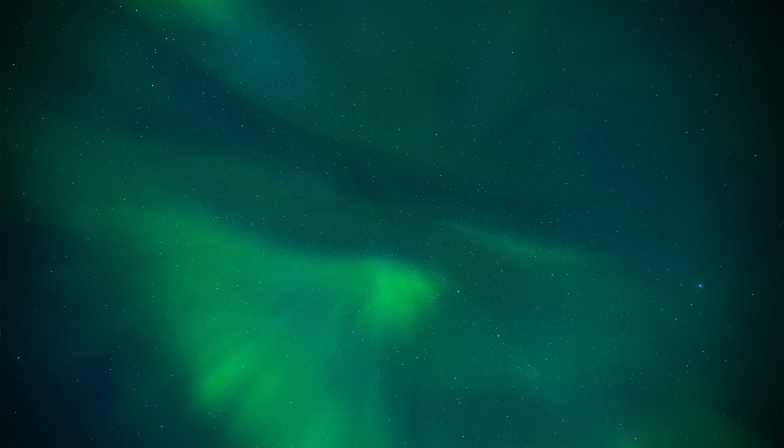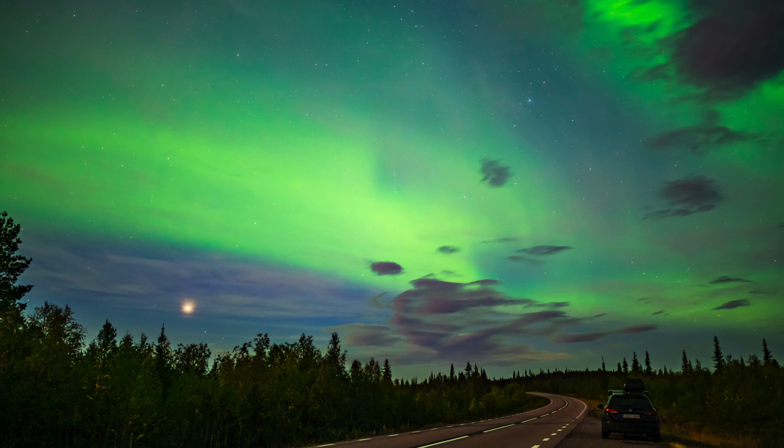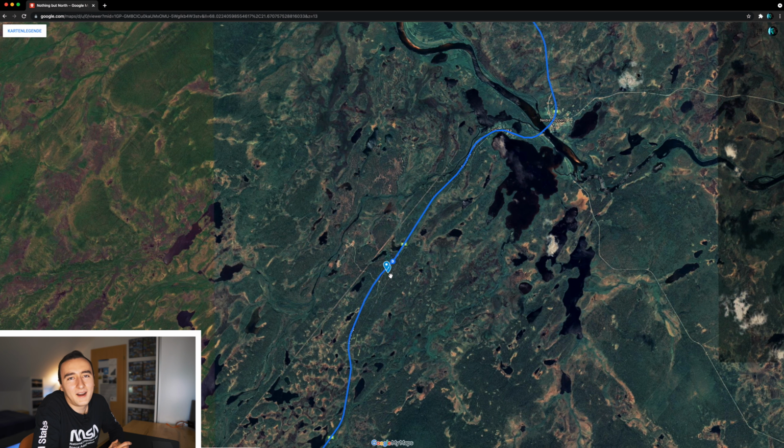And this was also the spot where we witnessed one of the most insane natural spectacles I've ever experienced, or which Earth has to offer. And you know what I mean? I mean aurora. Aurora borealis, or however you can also call it: northern lights, polar lights, arctic lights. They were absolutely insane.